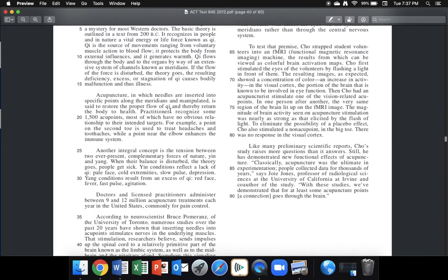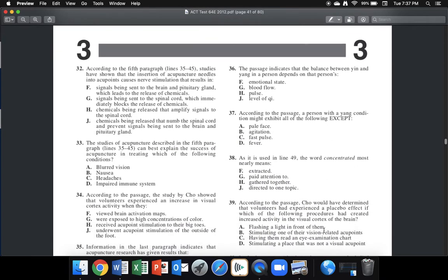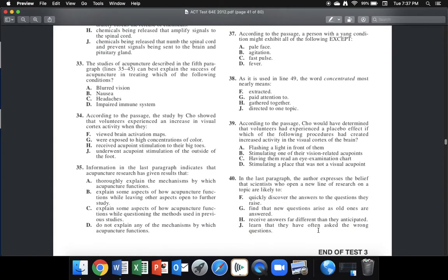Finally, there's a couple other small question types that you might want to note. For instance, as you pre-read the questions, any one that says except, not, or least, like 31 here, or 37 down here, you want to circle those and make sure that you catch that. Number 38 is another question that's really important.